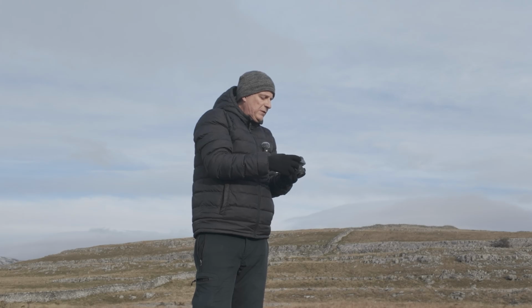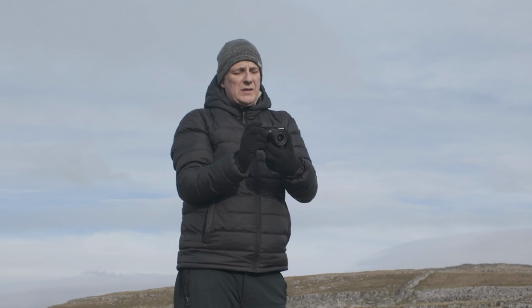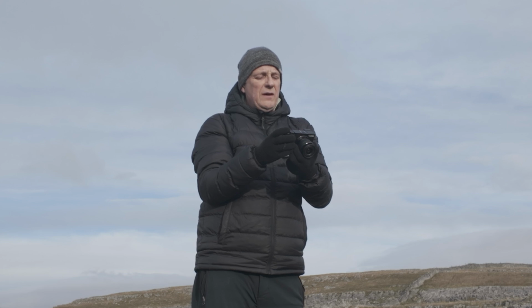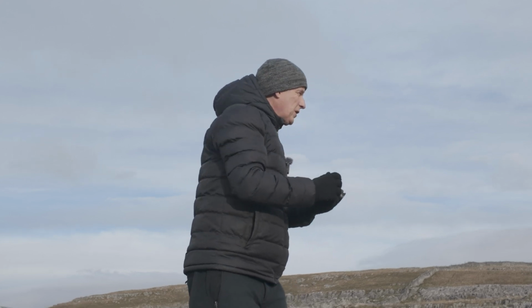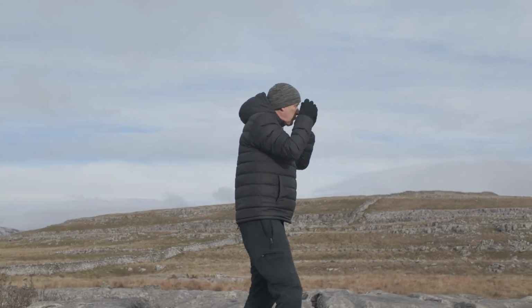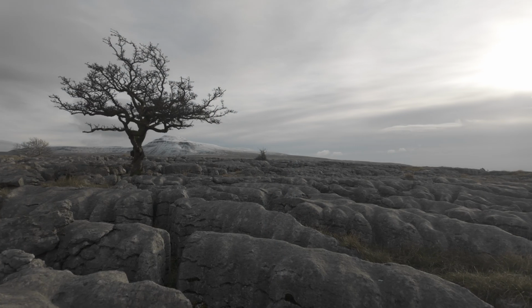I think one problem I do have with this camera is it's quite fiddly. You know, I'm using gloves and it's doable, but what I will find is I won't be able to use the rear screen to focus, so I'll have to take a glove off. Oh, actually, 28mm was working really quite nice. From just about here, actually looks really good.